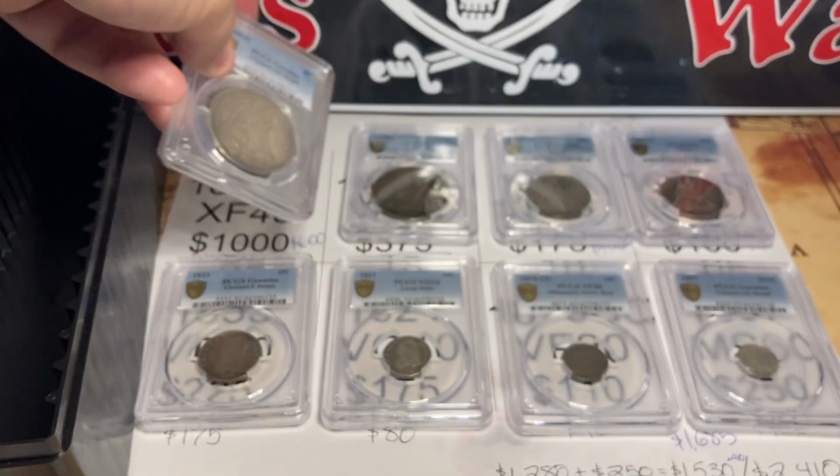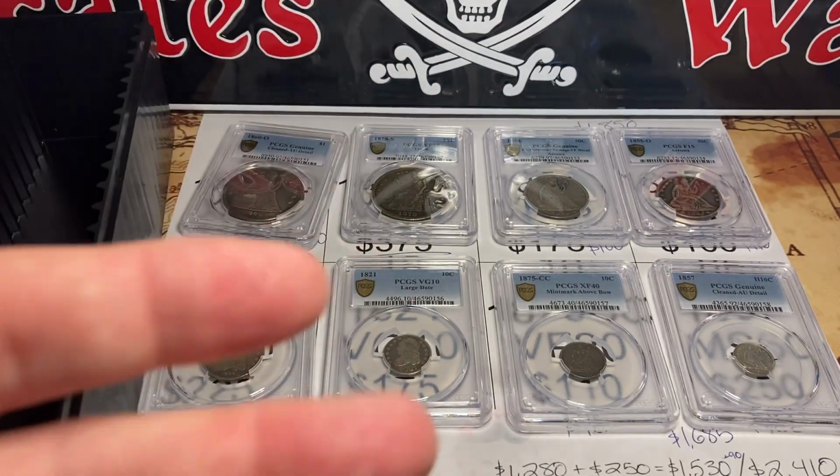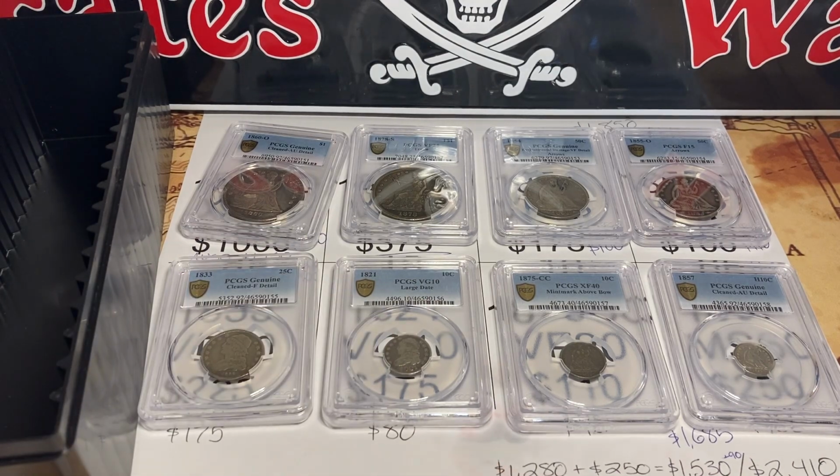Now, let me run through some of the numbers, okay? So I put this together, and basically into the coins themselves, I was $1,280 plus another like $350.